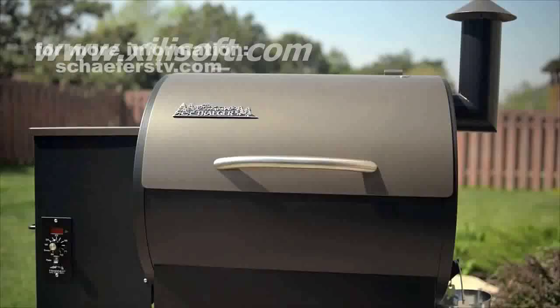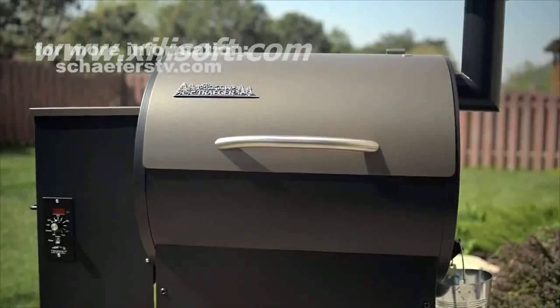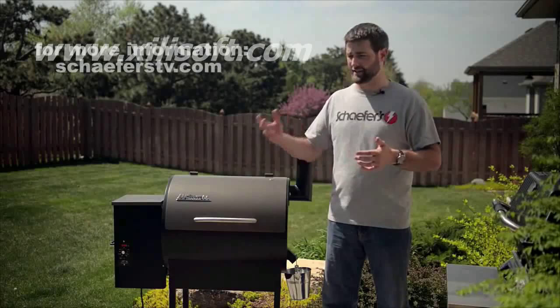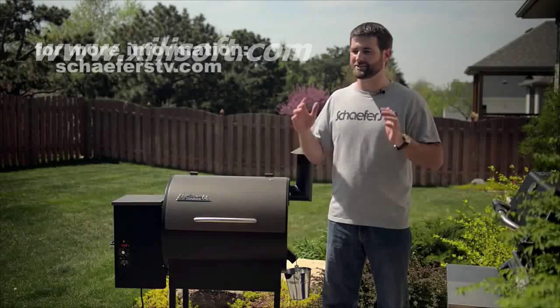What's great about Traegers is no matter what the size, all the parts and how it works are the same. Same auger, the same feeding system, same fire pot, so you're going to get the same performance across the board, just get the size that's going to suit your cooking needs.